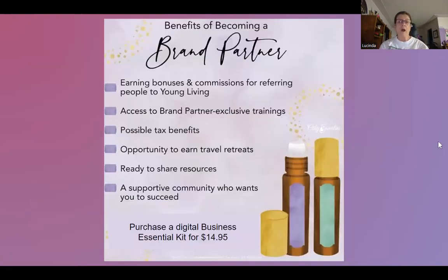And then when you're there, check out the benefits of becoming a brand partner. You can earn bonuses and commission just for referring people to Young Living by sharing the products that you love. You have access to brand partner exclusive trainings. You might get possible tax benefits, opportunity to earn travel retreats, ready to share the resources, which are the products, and you get to pick who you like to work with, and you have a very supportive community who wants you to succeed.